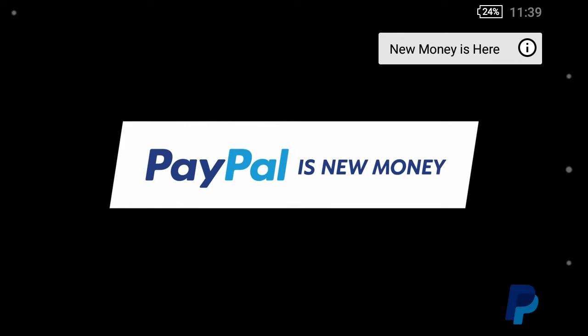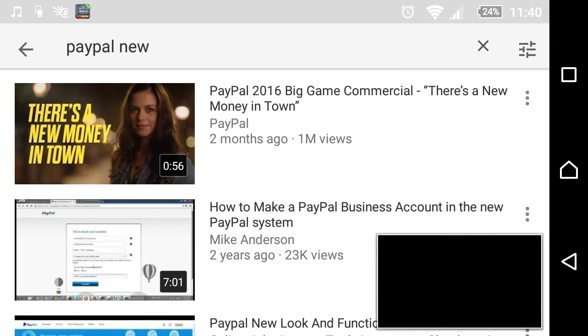Now this is all the workings of the elites. If you're simple-minded, you would think that PayPal just came up with this independently. No, this is all part of the plan of the elites to get rid of the old money, which is physical, and bring in new money, which is contactless and uses wireless systems. Okay, so that was on there.